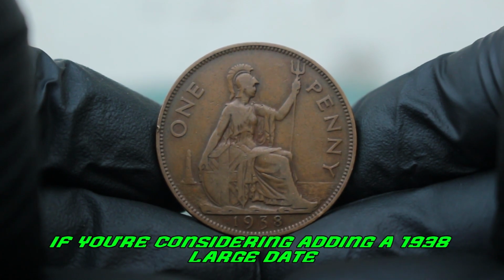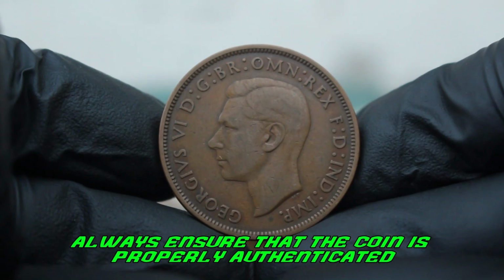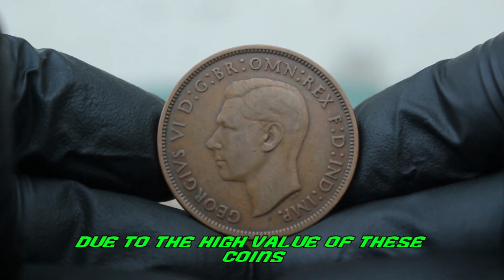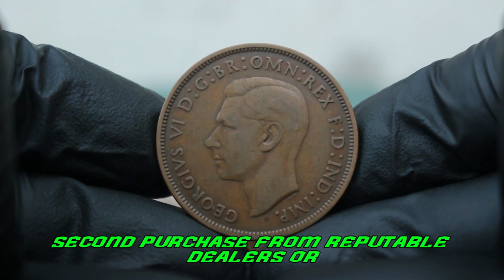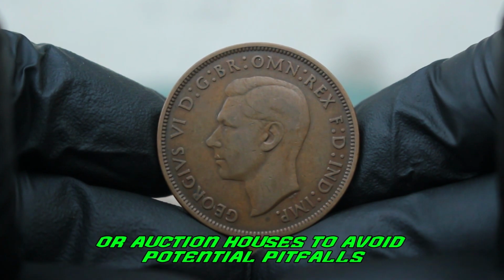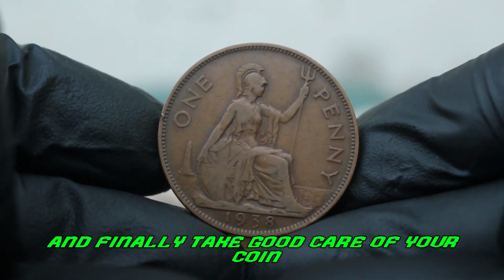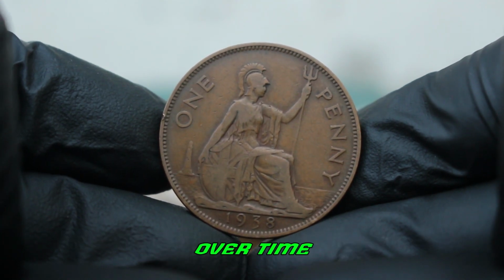If you're considering adding a 1938 large-date 1 penny to your collection, here are a few tips. First, always ensure that the coin is properly authenticated. Due to the high value of these coins, there are reproductions and counterfeits in circulation. Second, purchase from reputable dealers or auction houses to avoid potential pitfalls. And finally, take good care of your coin. Proper storage and handling can preserve its value over time.